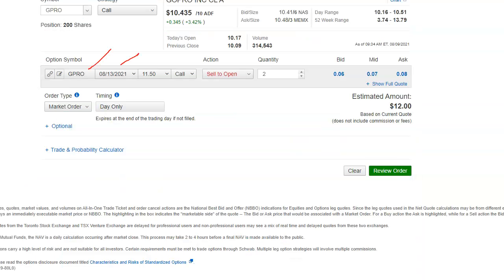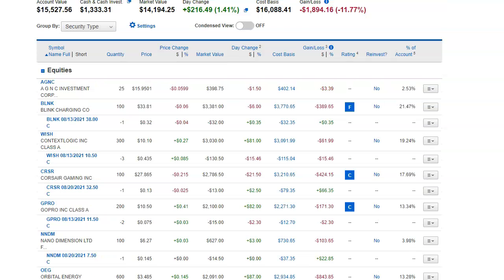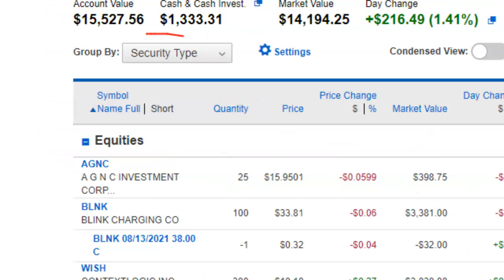Reading this, GoPro, expiration of the 13th, $11.50 strike price, call option. We're going to sell to open, quantity of 2. We have 2 contracts. This will be a market order. I'll review and submit this one. Our Nano Dimension and Orbital Energy are still going until August 20th. So we have sold all the calls on all the stocks we own. Looking at our cash on hand, we have $1,333.31. I'm going to go up to trade and go to options chain.